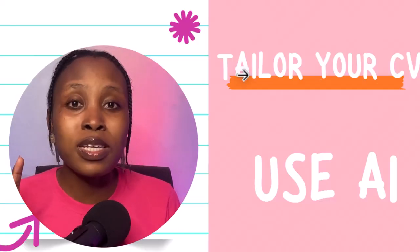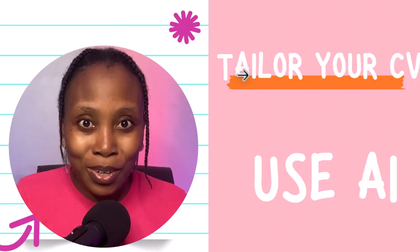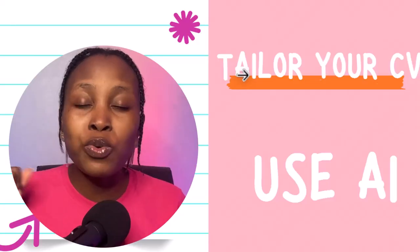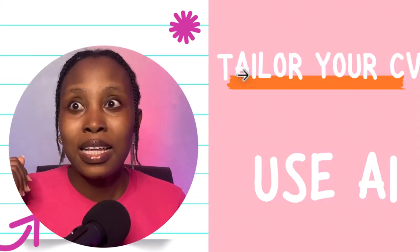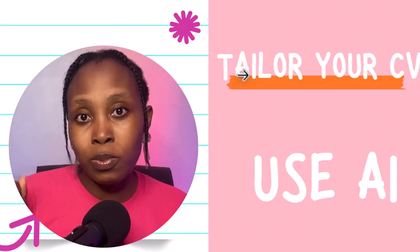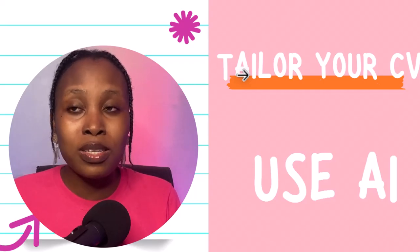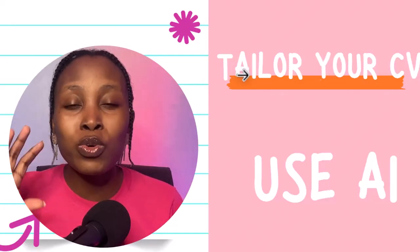Most of the time, what we call keyword matching. Just like you talk about keywords in content marketing, that's how you're going to look at keywords in your CV. So when you see a job advert that looks like a best fit for you, you're going to take a look at the job description and look at your CV. Now what you're going to do is match your CV to this actual job description. So you're going to use the keywords.